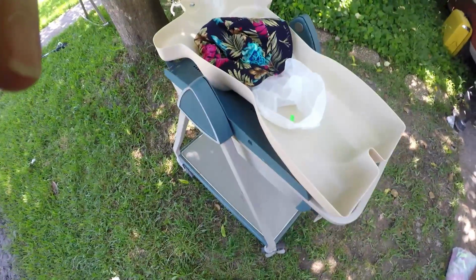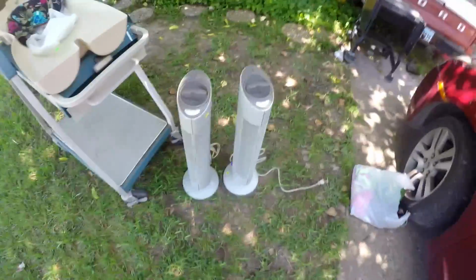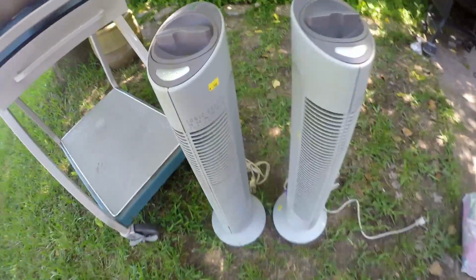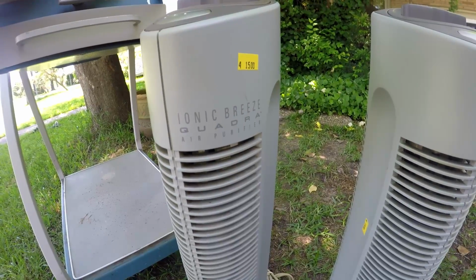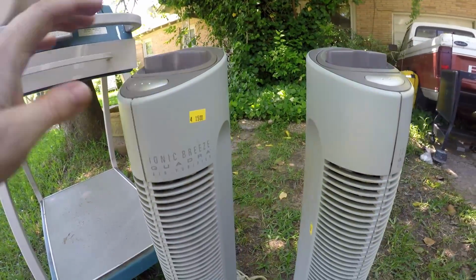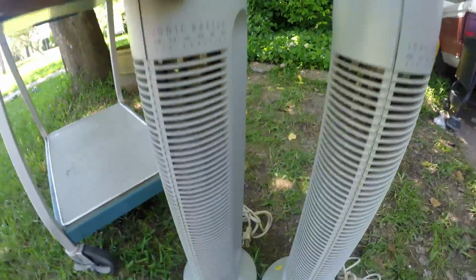And I got one more thing. Hold on. And these are the last two things I got. They are Ionic Breeze Quadra Air Purifiers, and they were $15 each, but the yellow tags today were 75% off.